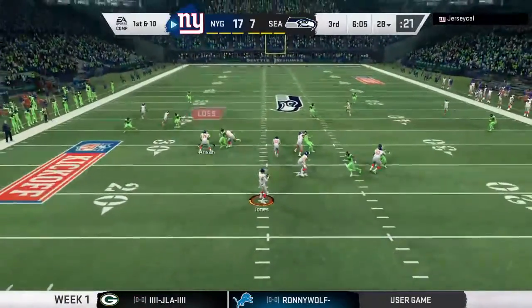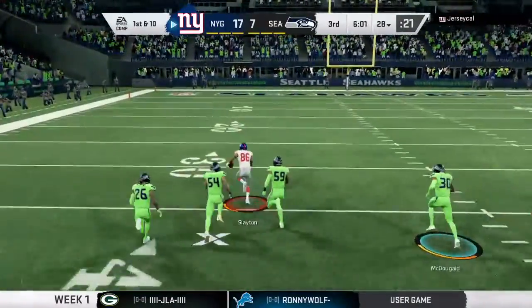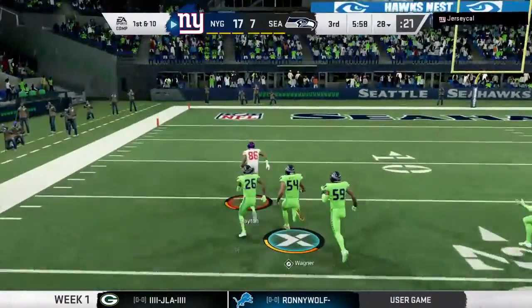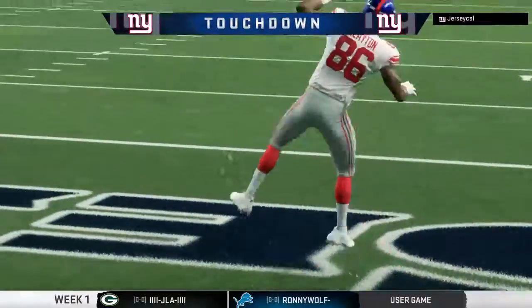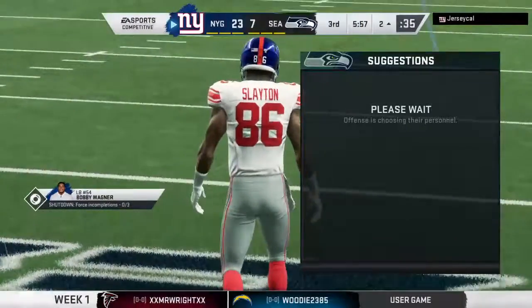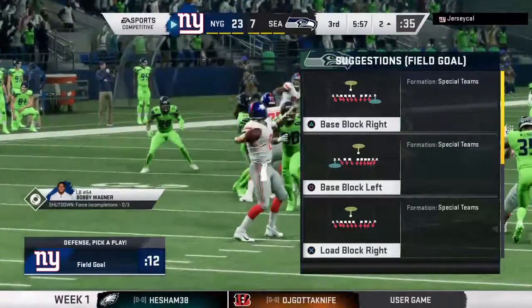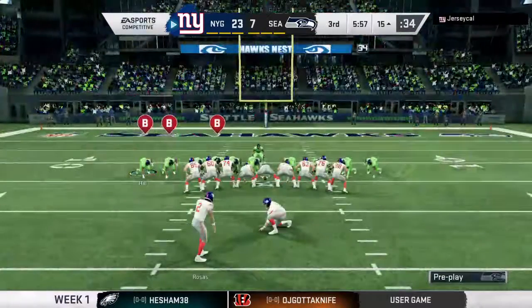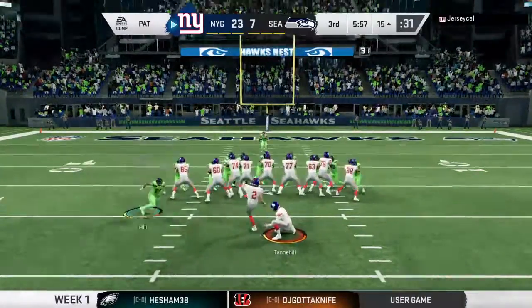Off the play fake. Jones. He's going to wind up in air. Well, this is taken in. It's complete. And he will take it on in for a Giants touchdown. Darius Slayton, 72 yards. And the Giants are able to add on to their lead. Still plenty of time left in the game, but now starting to pull away a little bit. Get some breathing room with that one.